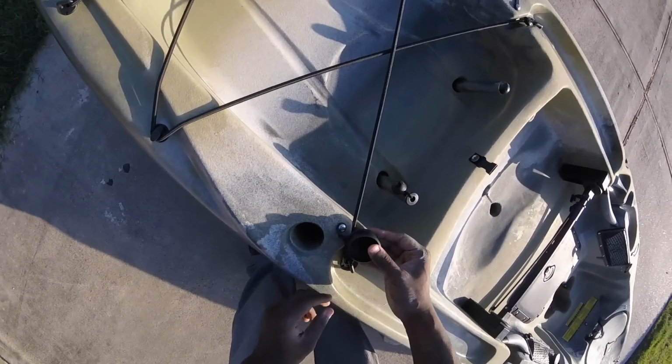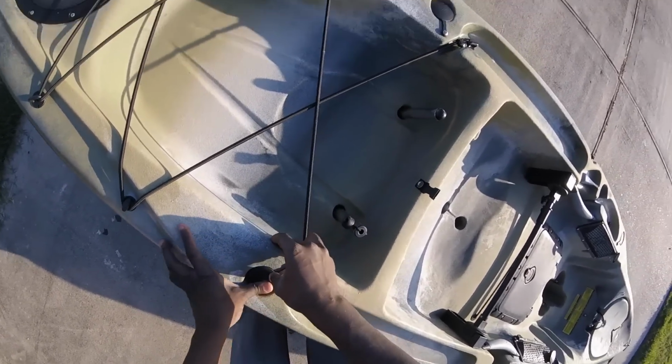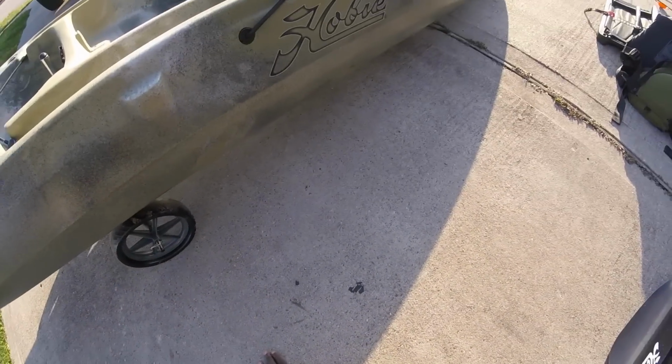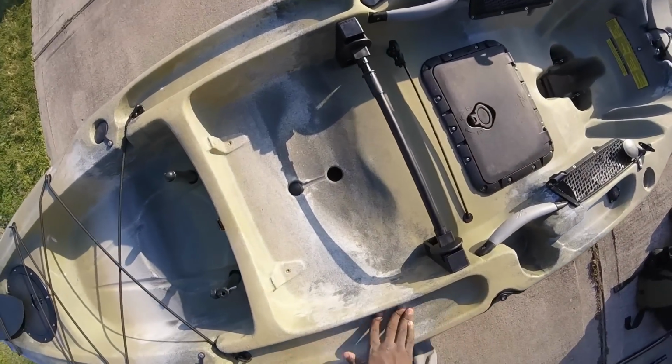They come with rod holders, flush rod holders. Put the caps on them so water won't get into them. I didn't need to use them today, but they can be very useful. The kayak cart's down here. I just have the regular kayak cart. I don't have the one with the beach wheels. Comes with extra storage space on the side.